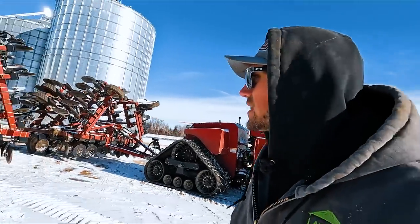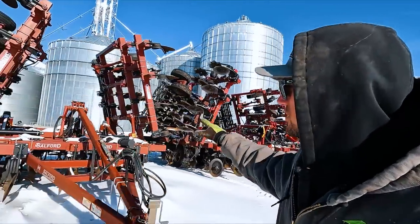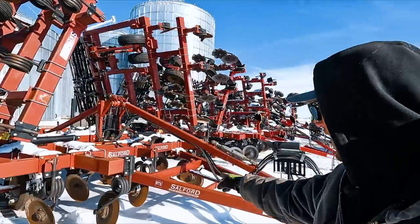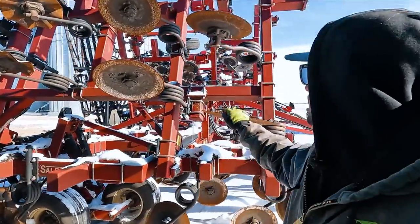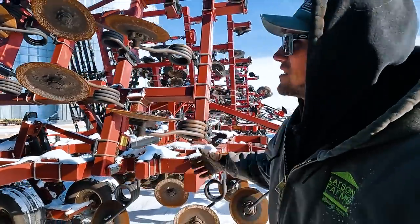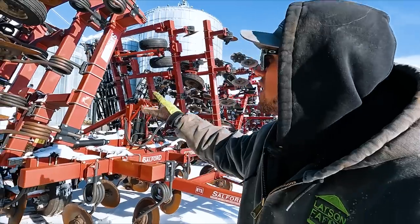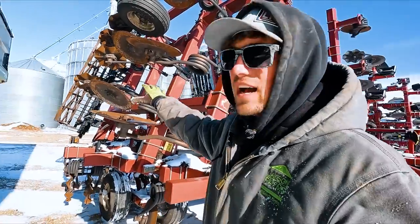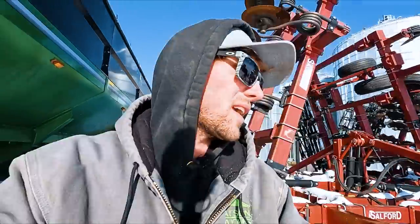Alright, Salford lineup is unhooked. So this is the tool that we used this spring. This is the RTS. This is what we had many, many years ago. Maybe a 2010, 2012 model, something like that. They no longer make this product. We really like it. It's got the concave disc. It's a really nice, light tool for the spring, but they no longer make it.